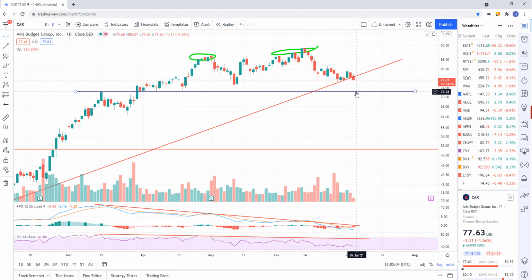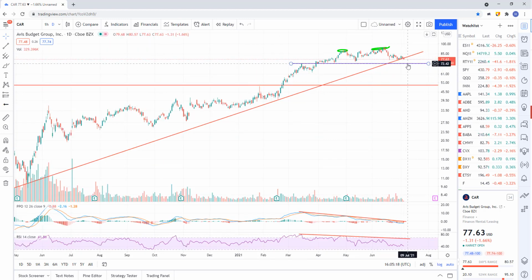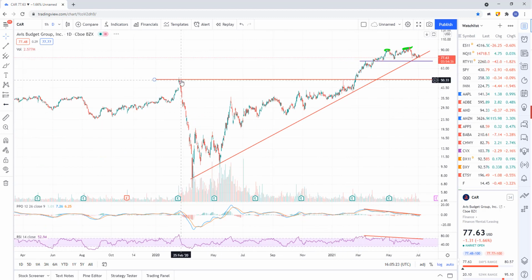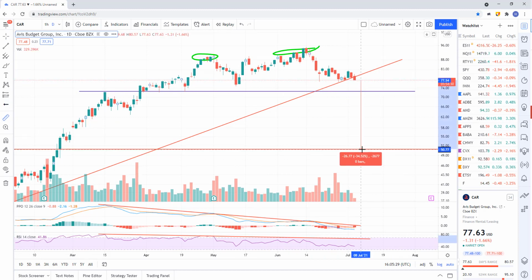Now we do have support right here at 72.34. So if we break down and close right around 72.34, I could see us bouncing maybe the next day. But ultimately, you've got to go back to the bigger picture, and that would be a sell signal telling me that we're likely going to break this support and head down to 51.23. I see that as a pretty solid level of support. From where we're at right now, that's a potential drop of 34%.